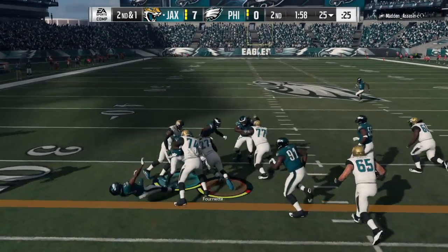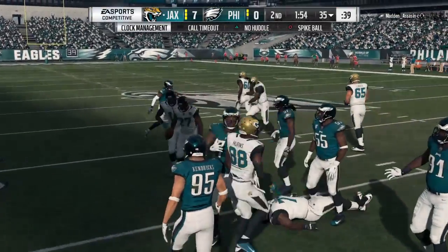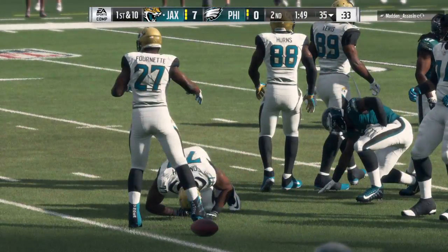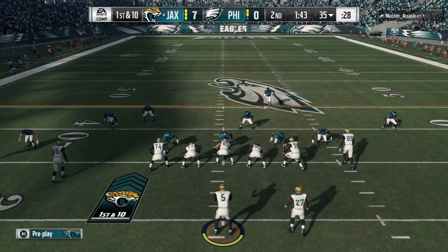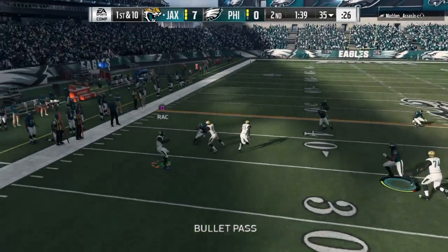On 2nd down, here's Fournette. And he's brought down, getting this one up to about the 35. 10 yards there, good enough for a Jags 1st down. Tremendous blocking by the interior of the offensive line. They didn't just gash him there. They blasted a gaping hole for him to gallop through. I think if he comes back to the huddle, he better be giving them a whole lot of credit and thanking them for that much space to rumble.